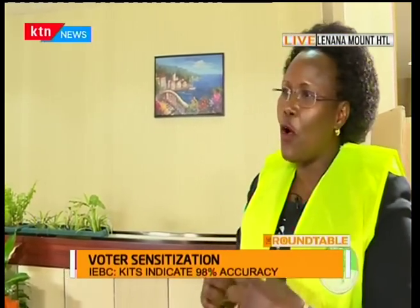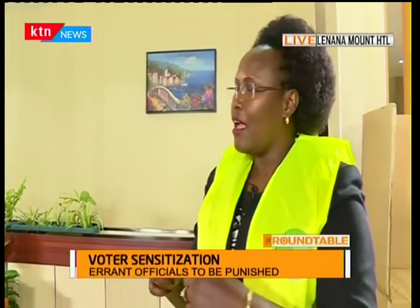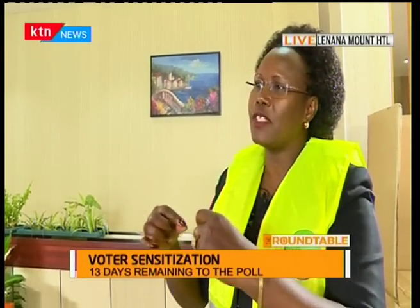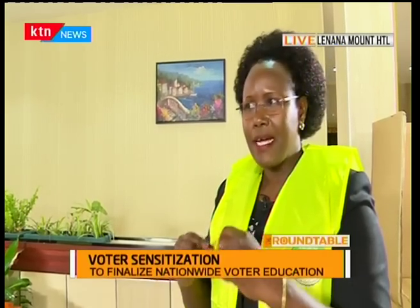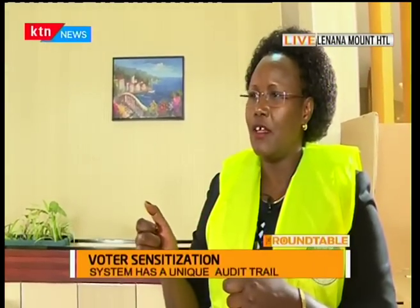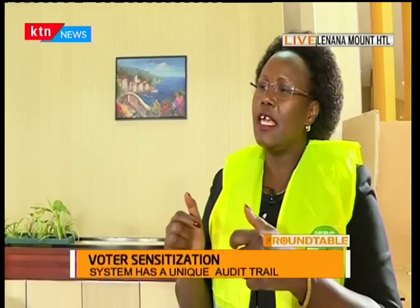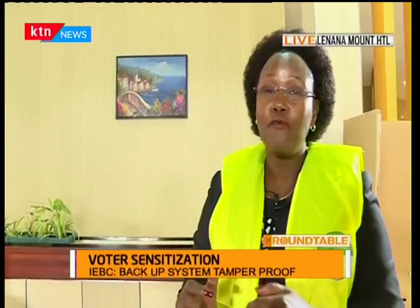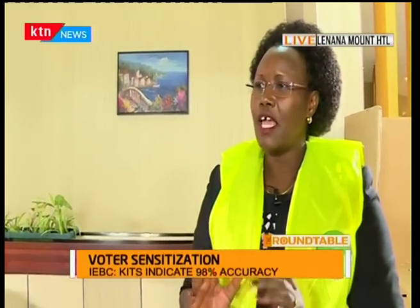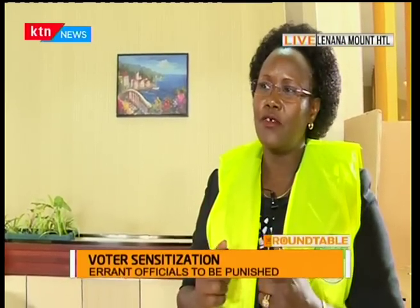Therefore, before even the physical forms arrive at the constituency tallying center, the photo of the same will have been taken, scanned, and sent. So the returning officer at the constituency level will have received those results even before the presiding officer arrives there. But I need to make something clear here. Before the results are transmitted electronically, the political party agents and even the independent candidate agents have to witness and ensure that every figure entered into the form in the KIMS kit is correct, and even the totals are correct, before the presiding officer transmits the same to the returning officer at the constituency level, and before we even receive that at the national level.